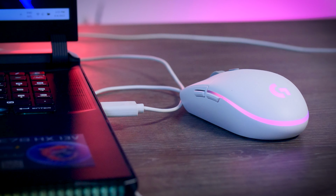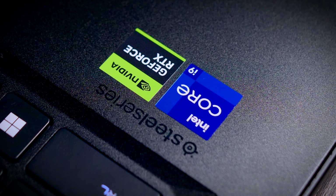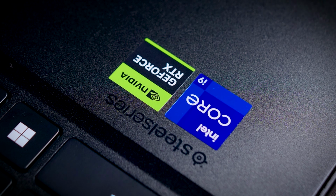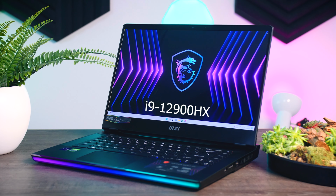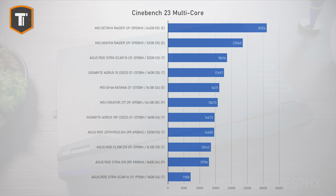But let's talk performance. So this model has a 13th gen i9-13950HX processor that has 8 performance cores and 16 efficiency cores with a total of 32 threads. That's 8 E-cores more than the 12900HX that was in the GE77HX that I tested last year. So in Cinebench R23, I got a score of 31,124, which is over 30% more than the 12900HX. Plus, it is also a lot more than the 13700H found in the Aorus 15 laptop from this year.